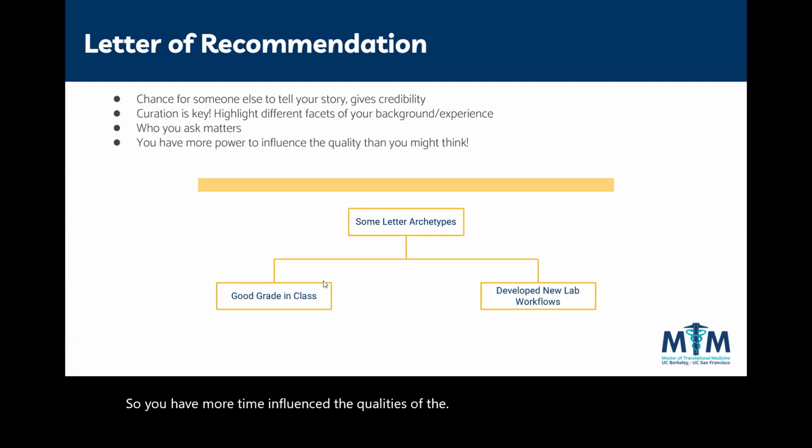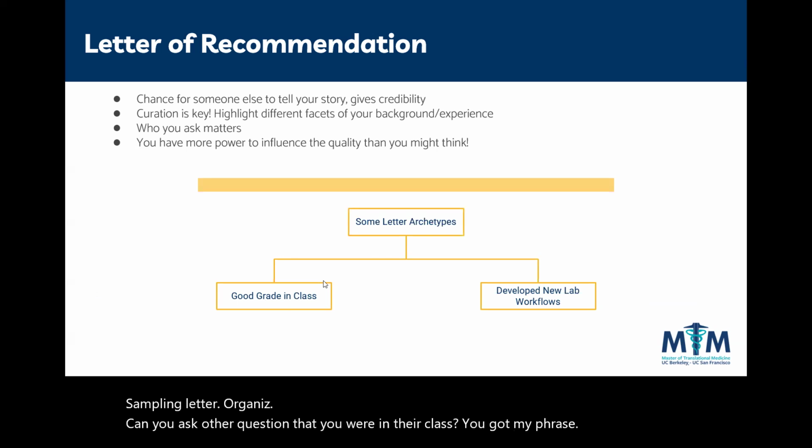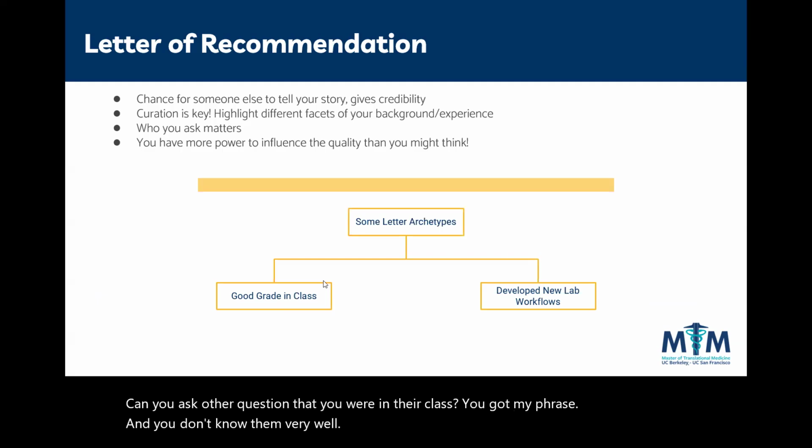So here are some letter archetypes. If you ask a professor whose class you were in, where you got good grades, and you don't know them very well and they don't know you, do not ask them. We know what grade you got. It's on your transcript. That is a waste of a letter for you.